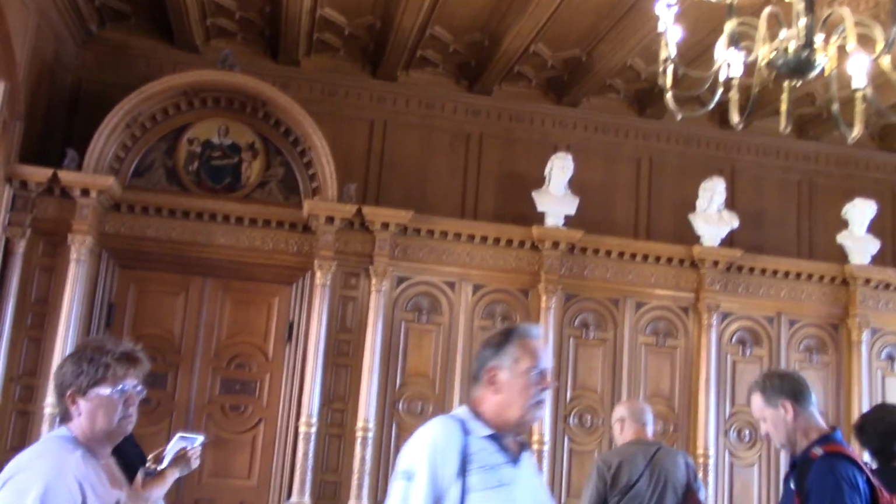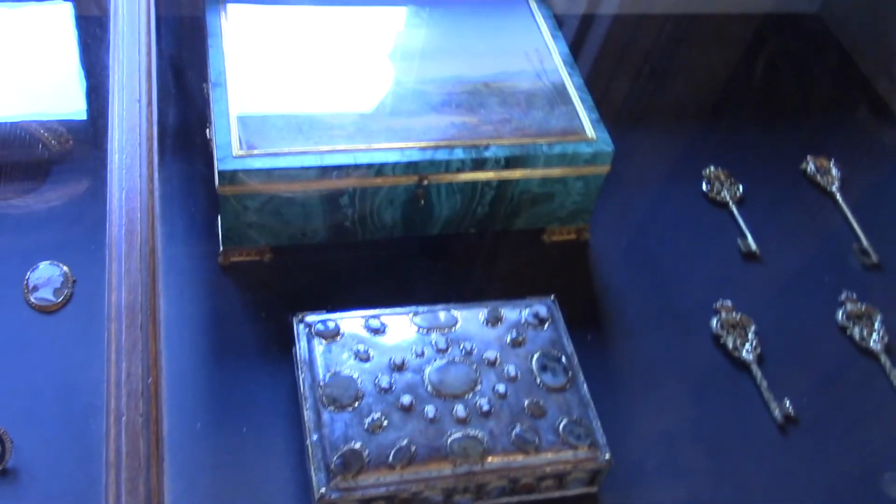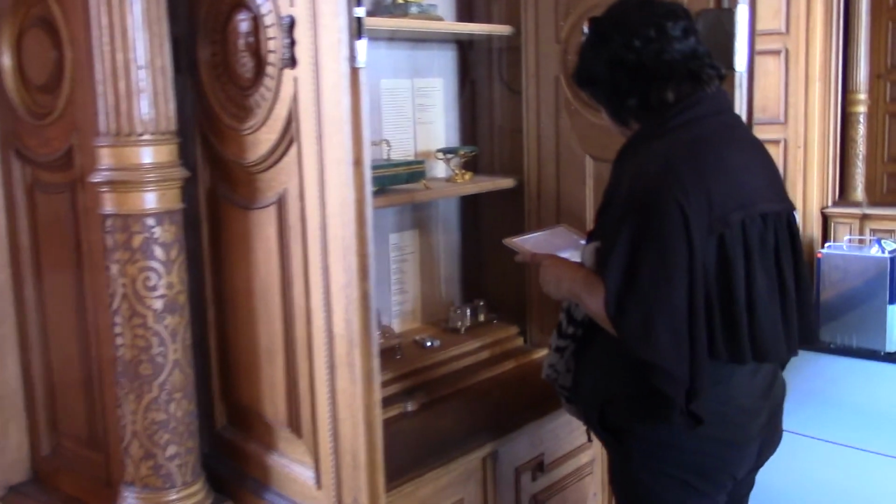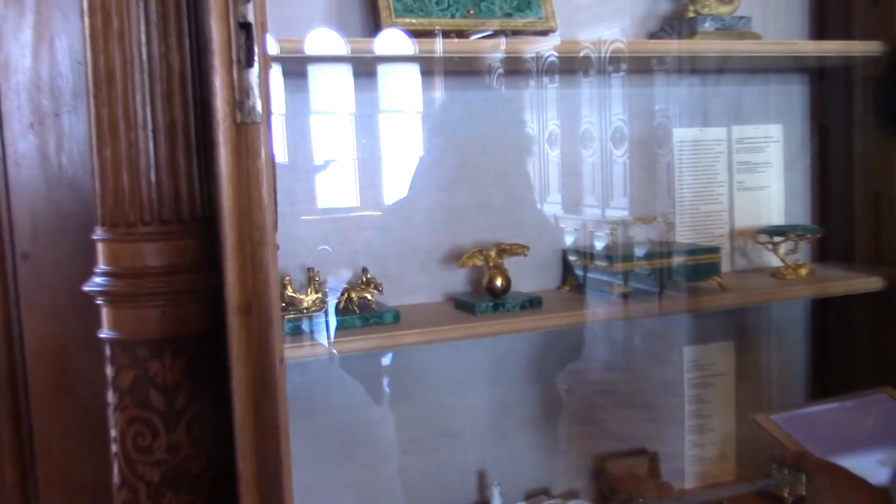Now we are on the floor where the Grand Duke lived. That means behind these double doors, there are his private rooms, his living room, his dining room, his sleeping room, bathrooms, his office, also for himself. And that was his private library.